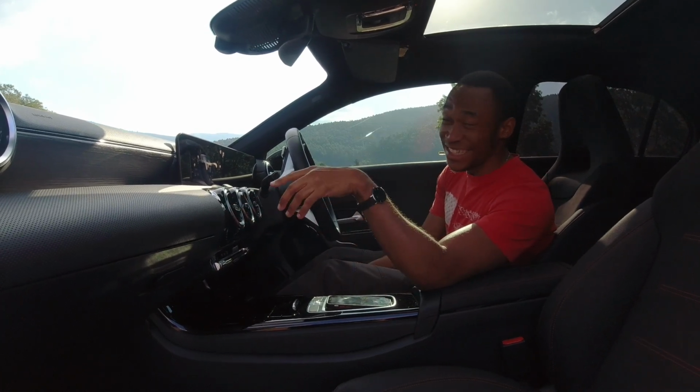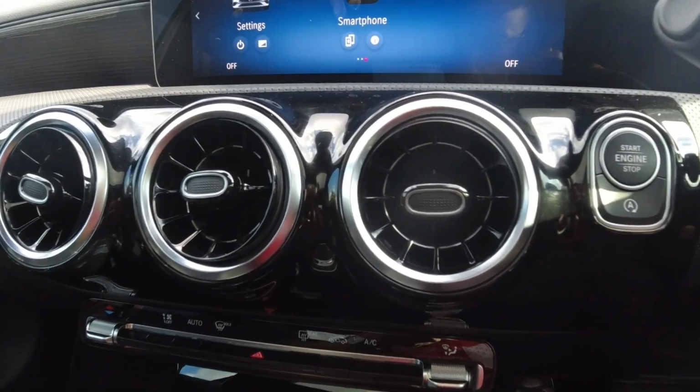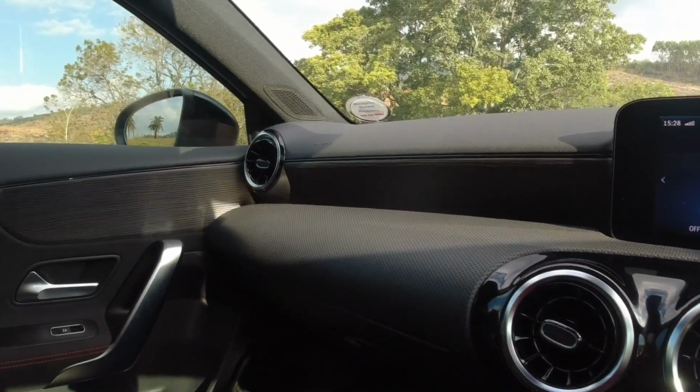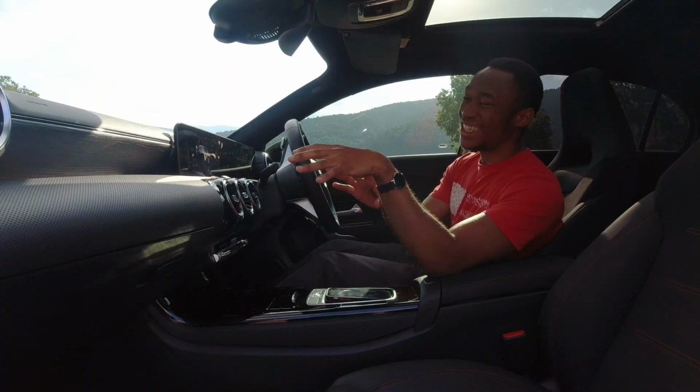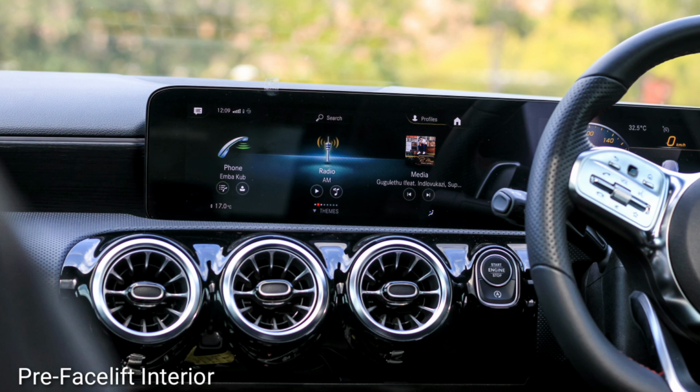Now another change that I've noted is the air vents. Now they're still exactly the same, but in the facelift they're gloss black, whereas in the pre-facelift they were all silver. Now I feel like in the silver form they stood out more than in the gloss black. They just blend a bit with the dashboard when they are gloss black, so they don't stand out a lot more, but they're still cool.